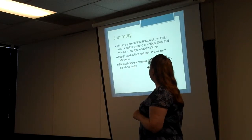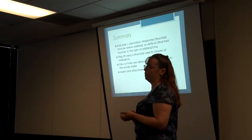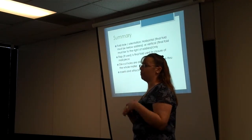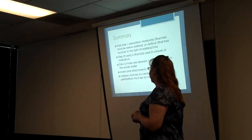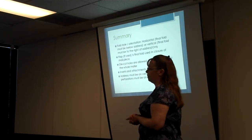Die cut holes are allowed, but they can't be through the whole mailer. Inserts and attachments have to be secured, so you can fugitive glue it on, or you can tuck it around a flap, or you can insert it into some sort of pocket that you've created in your mailer. And then the addresses must be on the center panel, and perforations must be on the non-addressed panel.